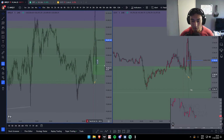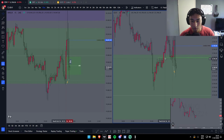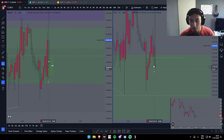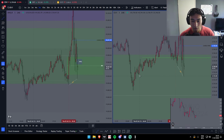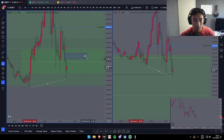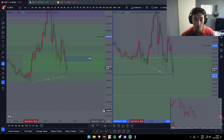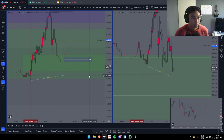Yeah, we did take all these equal lows here actually. Look at this. Do we close below? Not yet. 14 minutes still, but damn, we did take all these equal lows here. So it will be valid if you do close above.